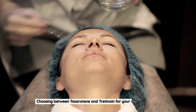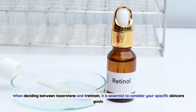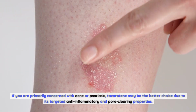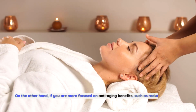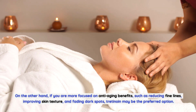Choosing between Tazarotene and Tretinoin for your skincare routine. When deciding between Tazarotene and Tretinoin, it is essential to consider your specific skincare goals. If you are primarily concerned with acne or psoriasis, Tazarotene may be the better choice due to its targeted anti-inflammatory and pore-clearing properties. On the other hand, if you are more focused on anti-aging benefits, such as reducing fine lines, improving skin texture, and fading dark spots, Tretinoin may be the preferred option.